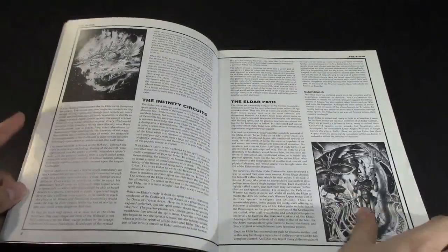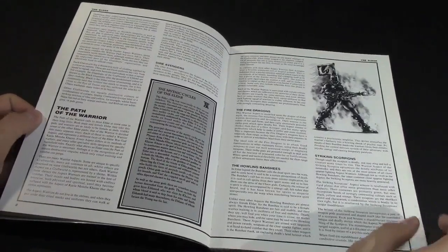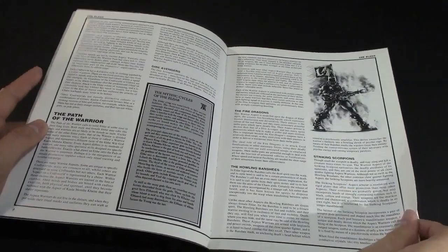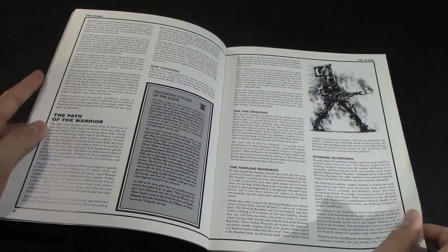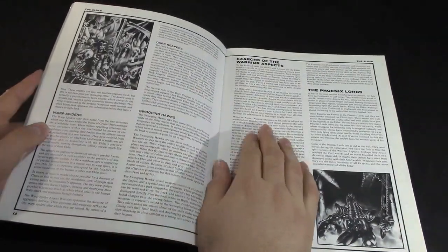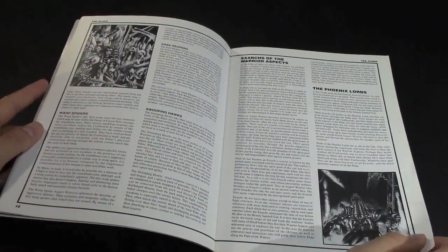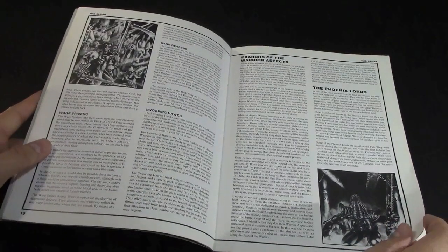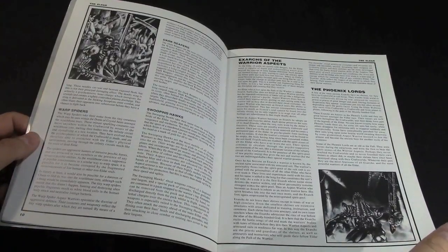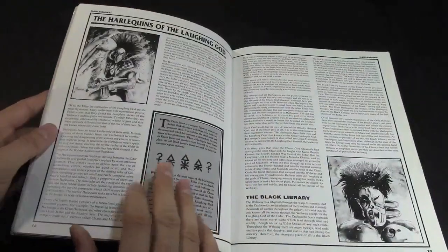So anyway, the different paths they talk about, the Guardians, and of course awesome early 90s artwork everywhere. Path of the Warrior: Dire Avengers, Fire Dragons, Howling Banshees, Striking Scorpions, all the aspects we're all very, very familiar with. Warp Spiders, Dark Reapers, Swooping Hawks. Exarchs of the warrior aspects are talked about, we've seen those before. Autarchs aren't a thing yet. Everything's Exarchs. Then the Phoenix Lords, who are the epitome of each of those aspects, are also special characters.